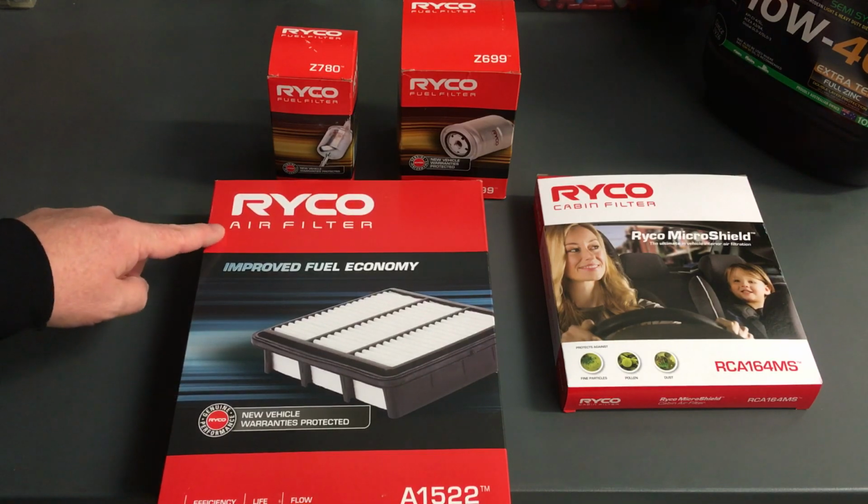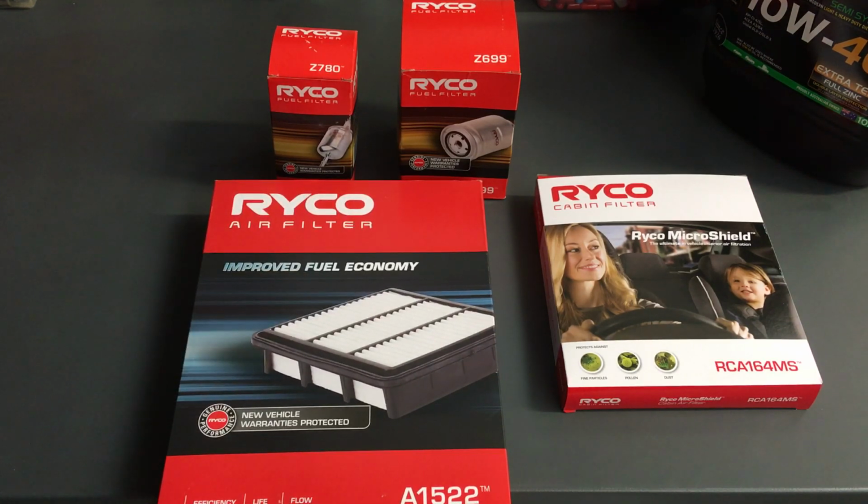Let's read this. Ryco air filter. Improve fuel economy. Oh, it's improved fuel economy, is it? Oh, okay. That sounds interesting. No, that wasn't me laughing. I don't know how that would be. So, it's improved fuel economy. Right, and how does it do that?